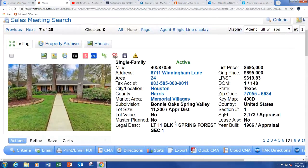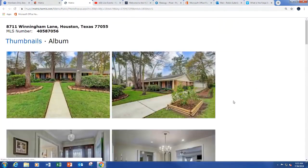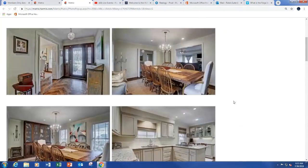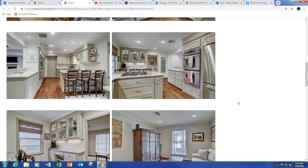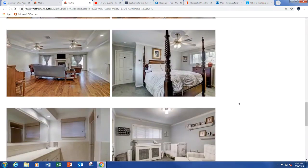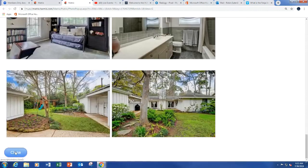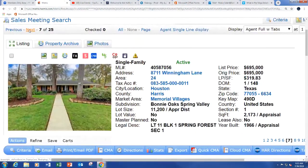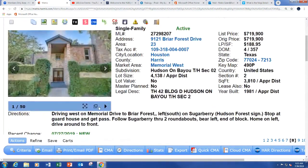8711 Winningham in Bonnie Oak, Spring Valley, 695, Janice Murphy. It's cute. 9121 Briar Forest in Hudson on the Bayou Townhome, 719.9, Joanne Lamons.